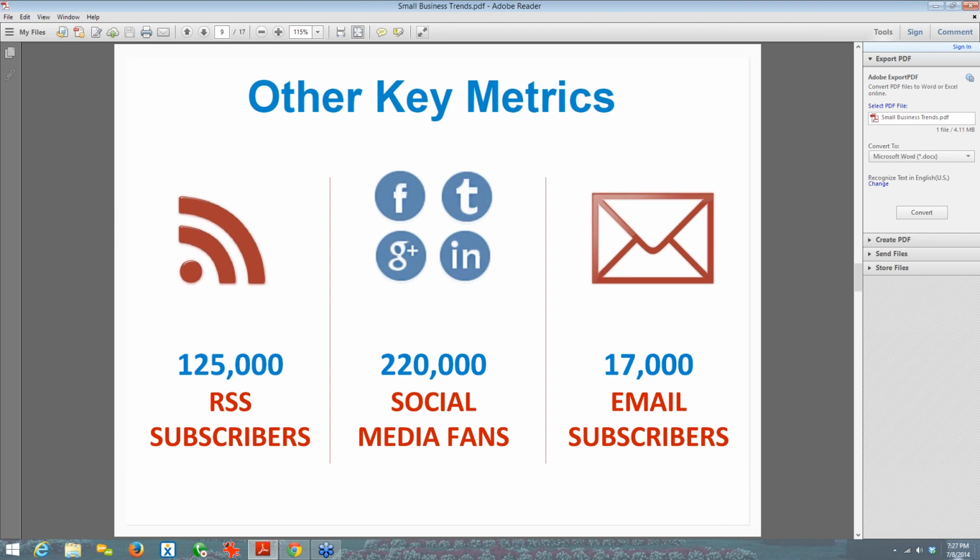And we get traffic and we have interaction there, but it's not the top. LinkedIn, great for B2B. Just for us, I'm not sure it brings quite the same level of interest as the other platforms.